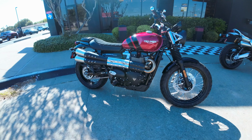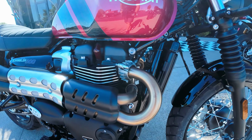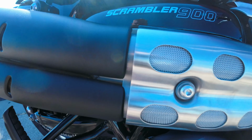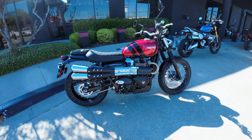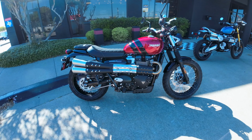No, I have owned this bike. The way the airflow runs through this opening right there and runs right by the exhaust and then exits right there, keeps this pipe super cool, almost cool to the touch, but is not gonna burn you, promise. Come throw your leg over it.